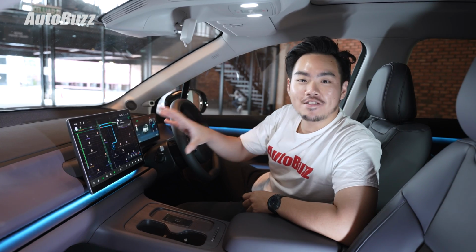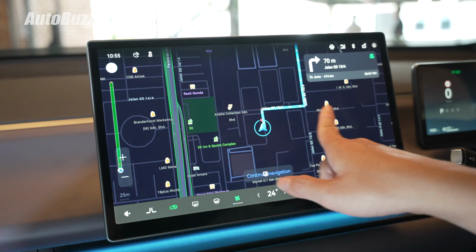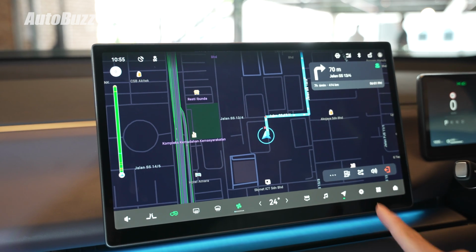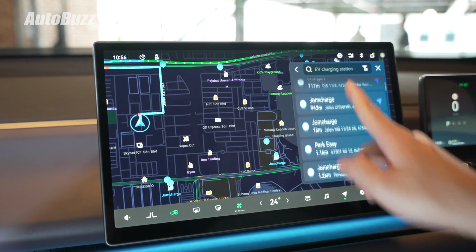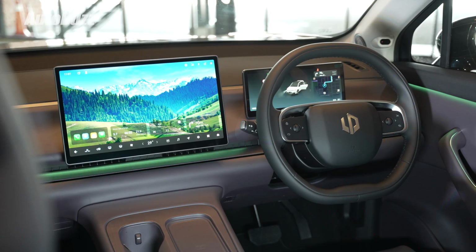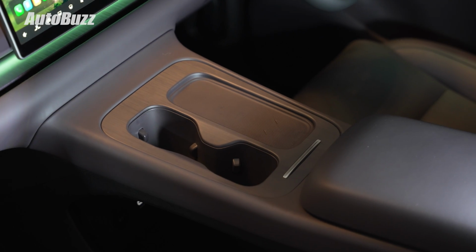Now, while we're here at the navigation page, I have to say this maps here is actually very well integrated because it's got all of your points of interest already programmed inside. You've got your traffic information, but most importantly, there's also built-in information on all of your charging stations, and it'll actually tell you where to stop to charge in case you go on a longer journey, like now we're going to Penang.